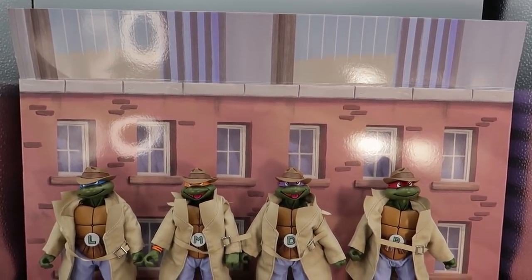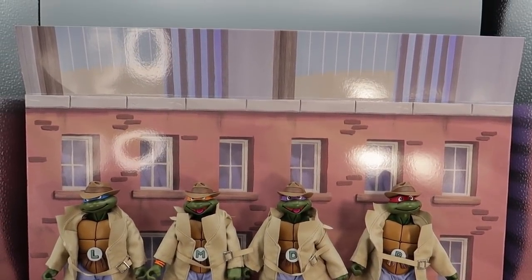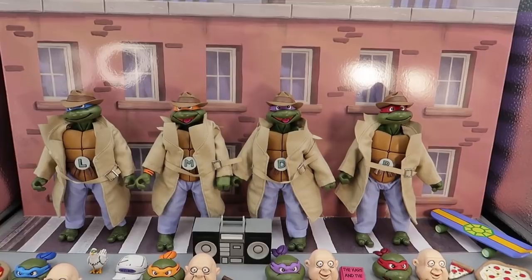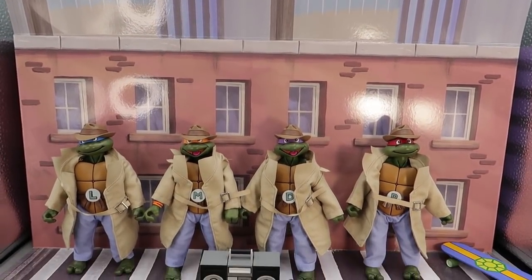The backdrop comes in the box. You can see that it looks like a building, and you got some skyscrapers in the back, and on the front you got a lot of windows there, and it comes down to a little street section, so you can pose your figures in front of it, so it looks pretty nice. So we'll be using it for the entirety of the review.